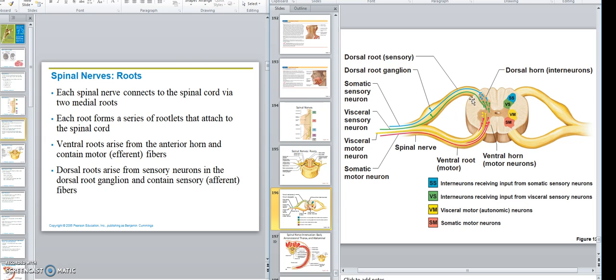Okay? So each spinal nerve connects to the spinal cord via 2 roots, the dorsal root and the ventral root. Each root forms a series of rootlets that attach to the spinal cord. Ventral roots arise from the anterior horn and contain motor fibers. That's the anterior horn right there. Motor. Dorsal fibers come in and go to this posterior horn. We've already done the spinal cord. All right, so we go further.